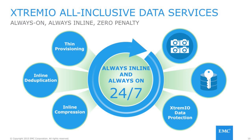XtremIO data protection is a scheme that we developed for flash. It gives you performance better than any other RAID level, has really low overhead, and takes the guessing about RAID away. And then encryption is done right on the drives. So drives are self-encrypting, so there's no performance overhead or cost overhead. And then XtremIO virtual copies, essentially the snapshots. You can take snapshots of volumes, VMs, databases, name it. Snapshots happen in the metadata.